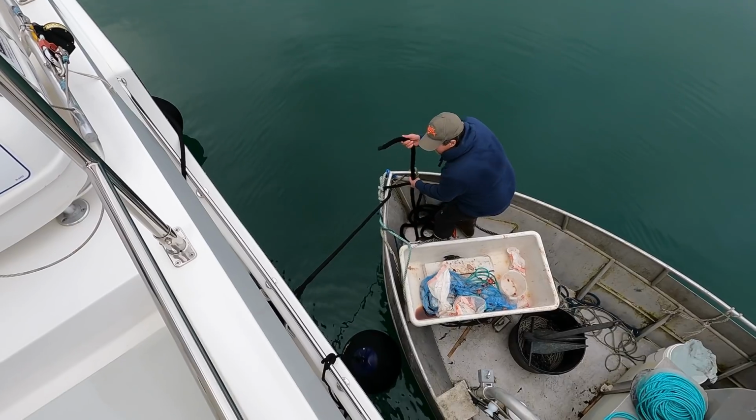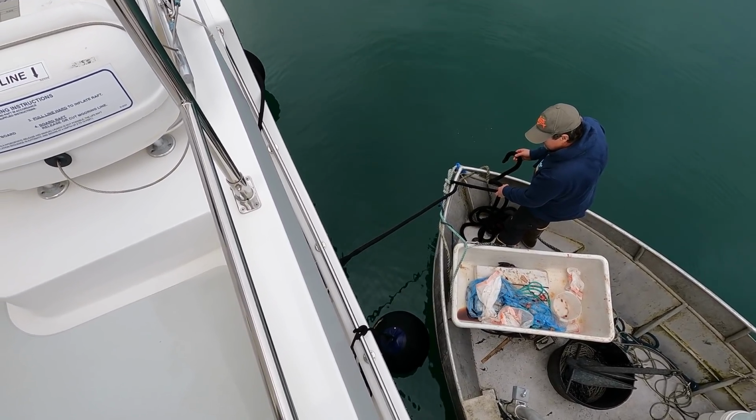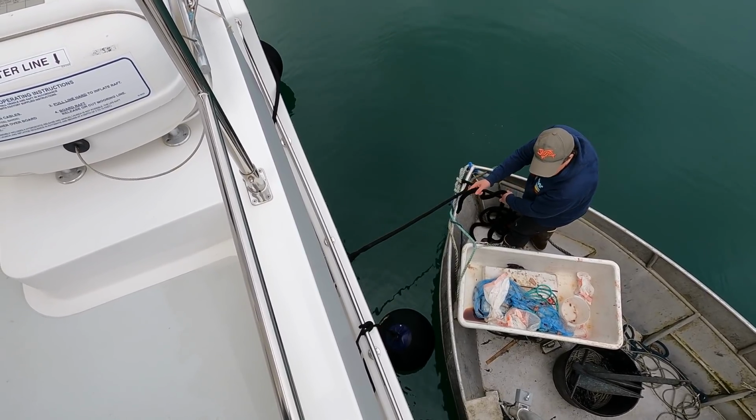That's about the right amount of slack. You can just tie it right there. It's nice and smooth, nothing will wear. You want to take this line back inside? Okay, yeah, I'll take it back.